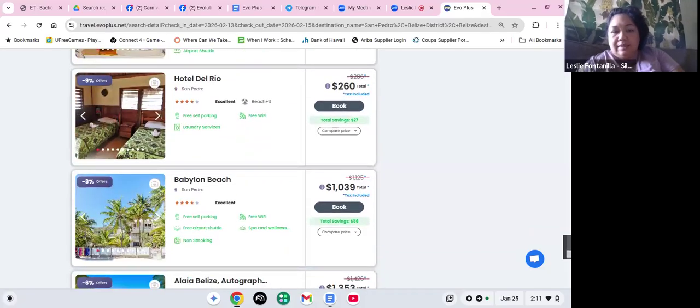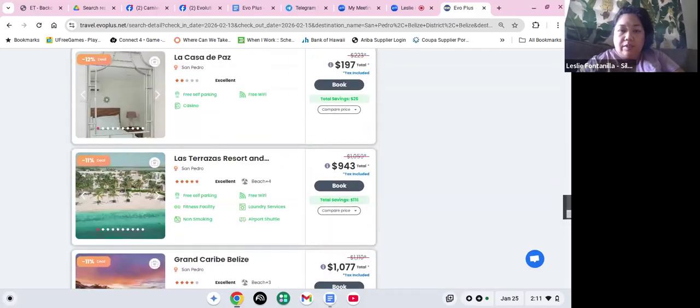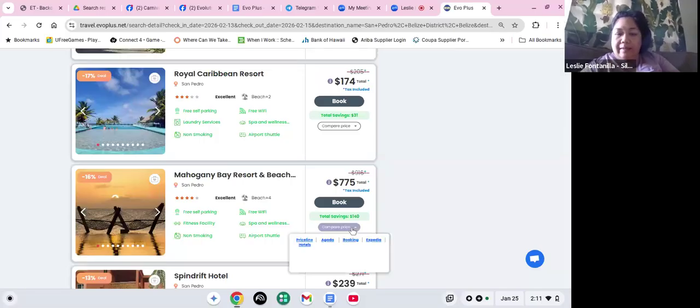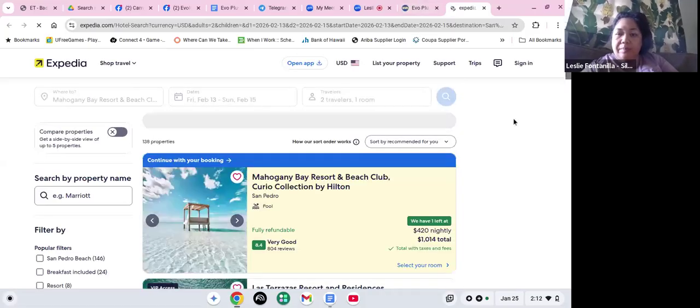So we like to focus on the savings when we're searching, and of course when we tell our clients what we found for them. Let's try this one, Mahogany Bay Resort and Beach. What we can do is see this compare price link. We click on that and then we can compare it to other vendors. Like I'll pull up Expedia, so it opens it up in a new tab.